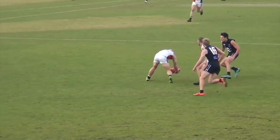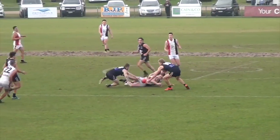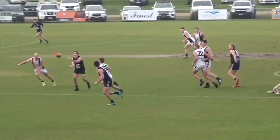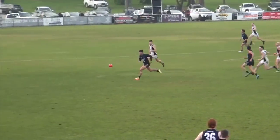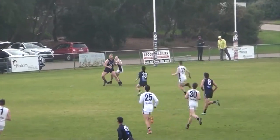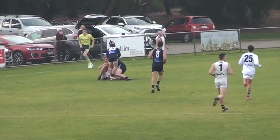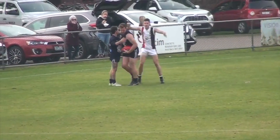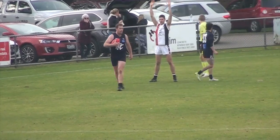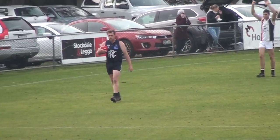Douglas pushed him aside, squeezes a little kick along the ground, finds McDonald, feeds a long hand pass out, puts his teammate Bailey under the punt, runs into two opponents. Turnover now, good play by Rosebud. The hand pass comes out now from Fisher in the direction of Marshall. Marshall kicks beautifully inside 50. He was under the punt and he was offloaded, but he's still got plenty on the kick. And a very, very strong mark taken in the left forward pocket for Rosebud.